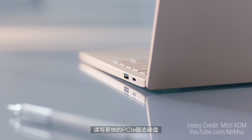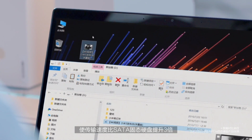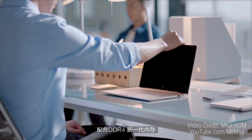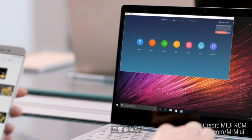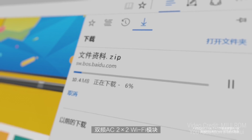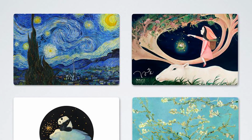Neat. So here are a few miscellaneous facts. Both variants run on Windows 10. They have support for Mi Cloud Sync and unlock with a Mi Band 2. Nice to see Xiaomi try to integrate more of their own hardware and software here. Since the laptop itself is free of logos on the front panel, Xiaomi will be offering logo customization options.